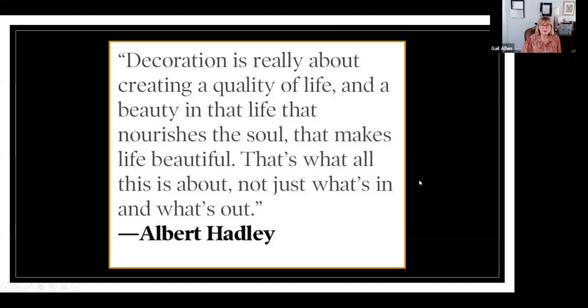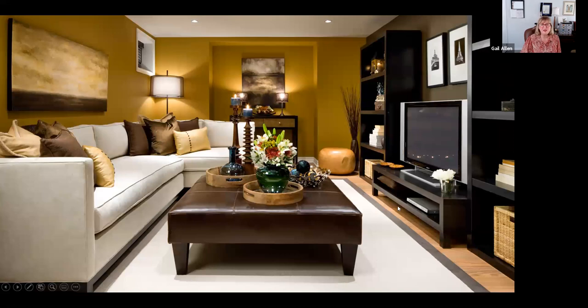Decorating is really about creating a quality of life, a beauty in life that nourishes the soul. It makes life beautiful. That's what this is all about, not just what's in and what is out. Albert Hadley.